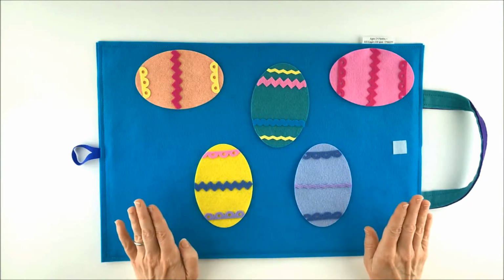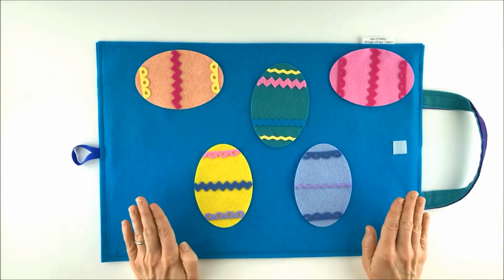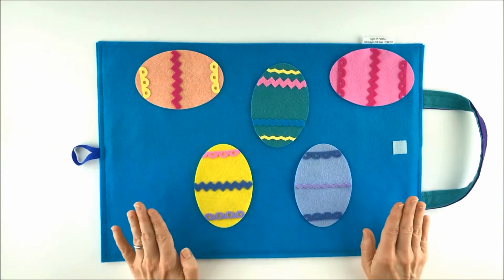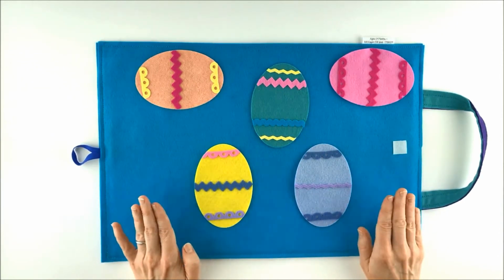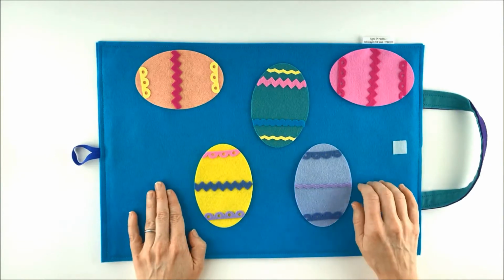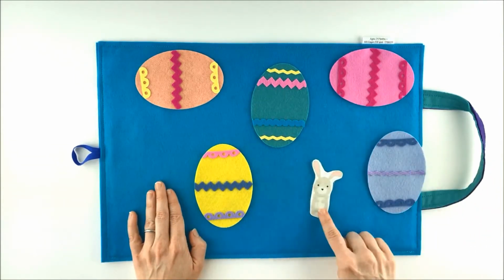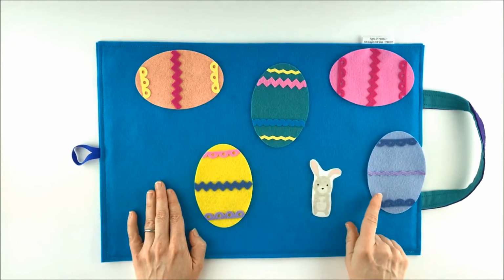Here we go. Little bunny, playing hide and seek. Are you behind the blue egg? Let's take a peek. Are you in there, little bunny? Yes! She is behind the blue egg.